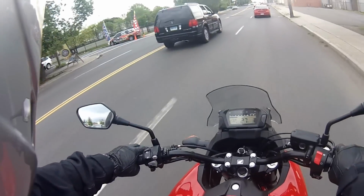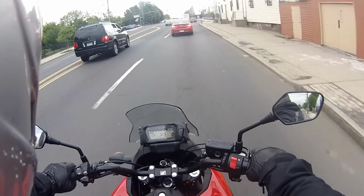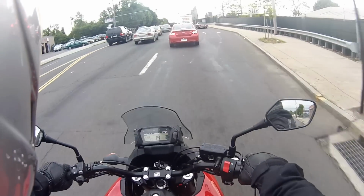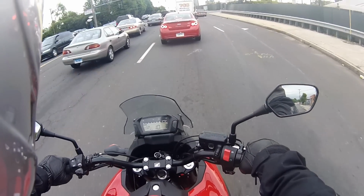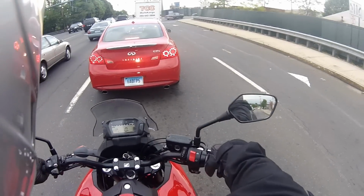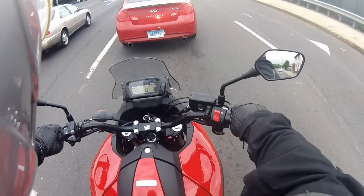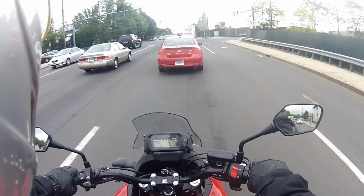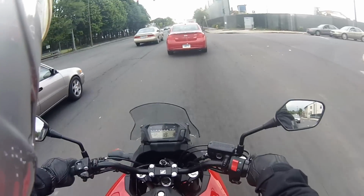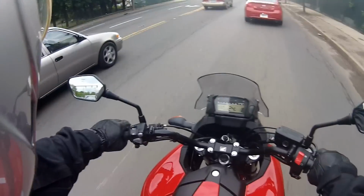But yeah, about 2-3 years ago I sold my BMW, the K1200 LT. It's kind of big to just take to and from work, 10-12 miles each way. And I wanted something small that I can maneuver through traffic a little better.